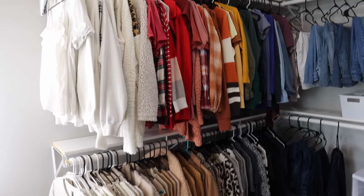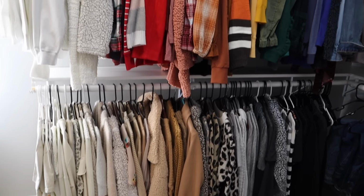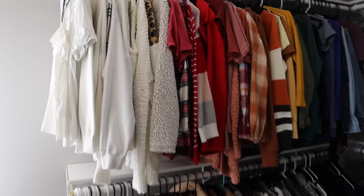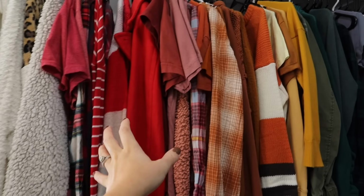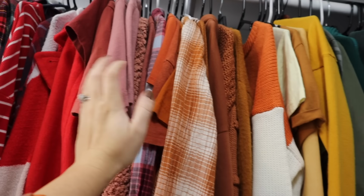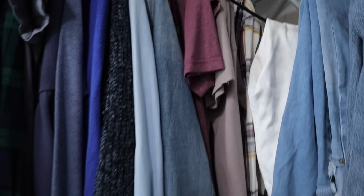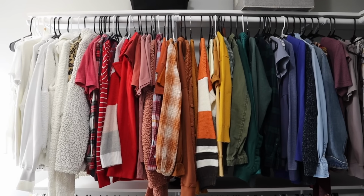But for mine, I did all summer and winter clothes, and I sorted it by tank tops, short sleeves, long sleeve, and then heavier items like sweatshirts, hoodies, and coats. And then I coordinated them by colors. So the first section is white, then it goes to red, kind of a muted red, down to more mauve colors, to orange, yellow, green, blue, like teal into blue, and then a violet. So that's the top layer here, and that is so satisfying to look at.